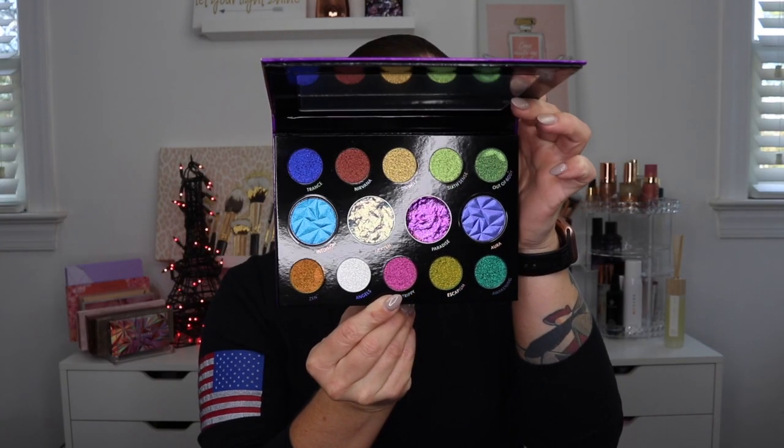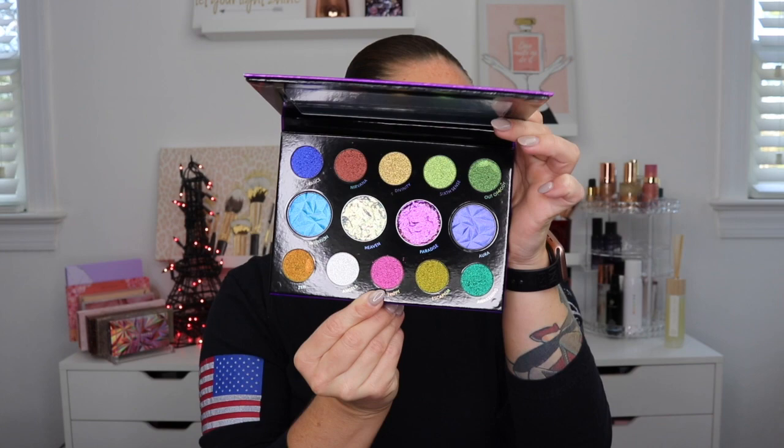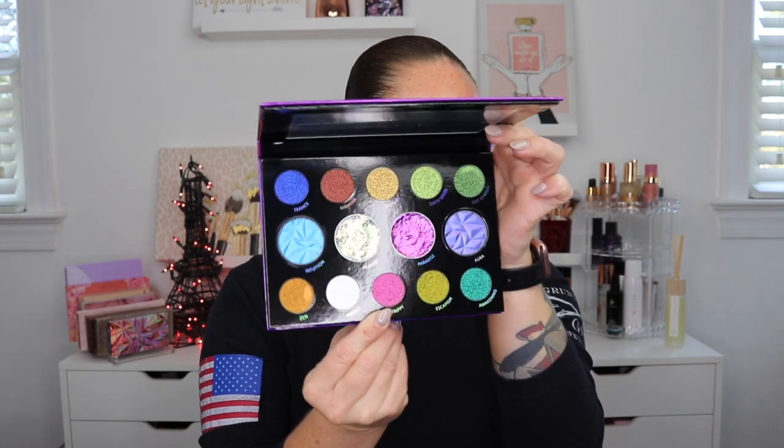If you have not seen this in person, I just don't know if the camera is doing the shades justice. Oh, I got home and I was like, I want to play with this. It's so bright and vibrant, and yes. Oh, they're so buttery smooth.